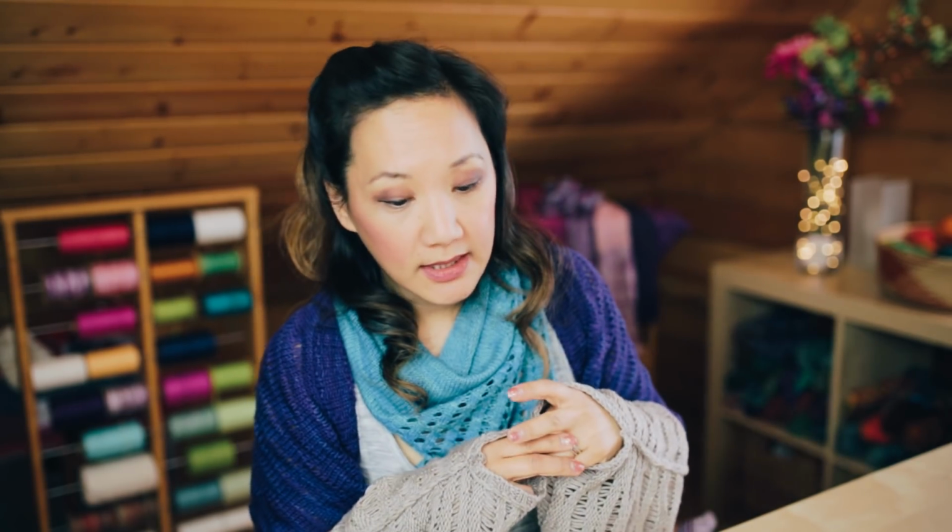So this one happens to be knit in the Superwash DK, but we have another DK weight yarn as well called the Mohair Silk DK, and so I'm thinking about knitting my version in that yarn and seeing how that does. I think that would make it a little bit more slinky, a little bit more drapey. This particular yarn is a little bit more squishy and bouncy and elastic kind of feeling. But yeah, I think that I might do that for my next project.